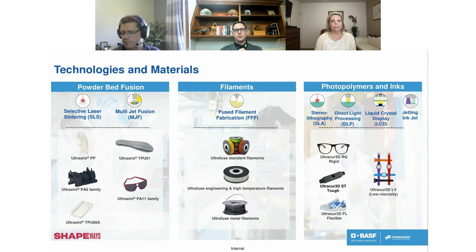And if I'm correct, for all these different materials, these are all agnostic, right? These can work on all the different machines out there for all the different OEMs and printers? Yeah, so for the most part, that's true. The MJF process is a little more closed than some, but it still is quite open. For the FFF filaments, that's exactly true. Any open system will run them. They come in standard sizes, and the same with photopolymers.